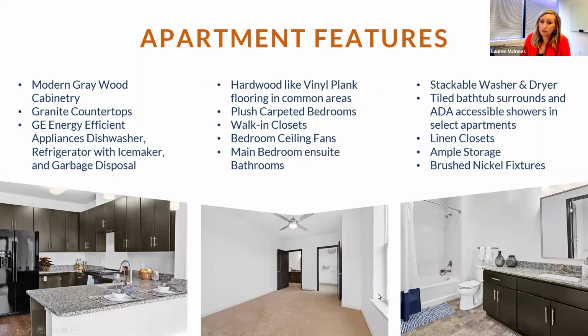All of our apartment homes do have tiled bathtub surrounds and ADA accessible showers in select apartment homes. If you're interested in an ADA apartment home, please make sure you let us know when you're applying. We also have linen closets, ample storage throughout the apartment, and brushed nickel features both in the kitchen and bathrooms.